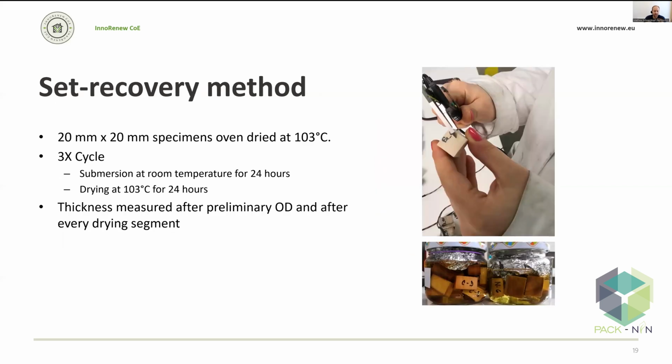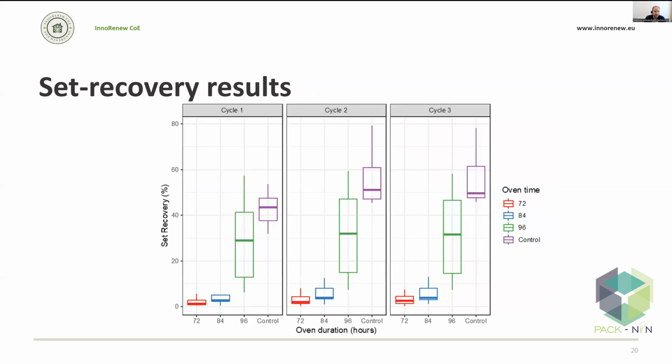So to measure set recovery, we exposed samples to submersion. We submerged them for a day, and then we dried them also for a day and measured the thickness after each cycle. So we did three of these cycles. So the results look something like this.